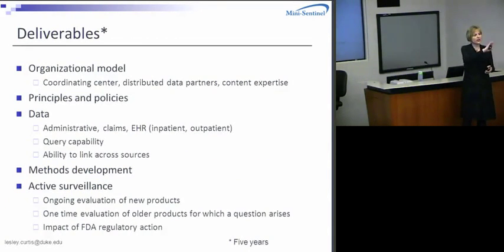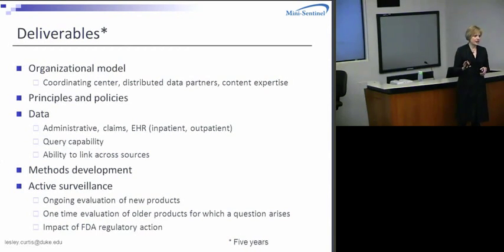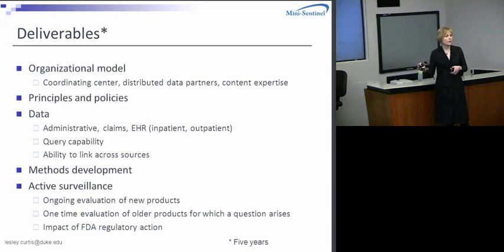Okay, so that's sort of the introduction to Mini-Sentinel, Sentinel, and some basic concepts. And what I really want to do today is spend some time talking about what we've accomplished so far, what we did in the first year, what our near-term priorities are, and in the process, encourage you to think about how you might be interested in becoming involved in this work.